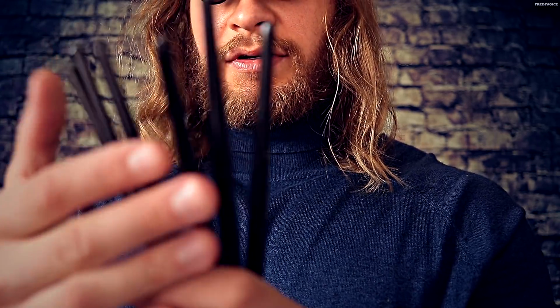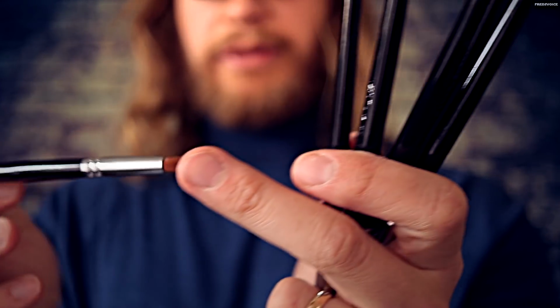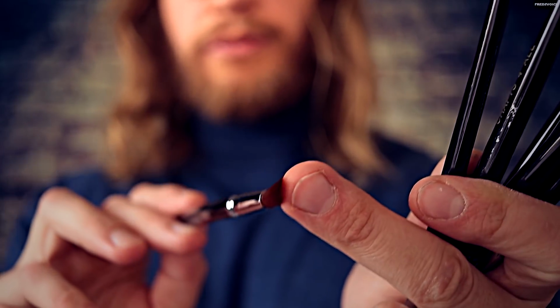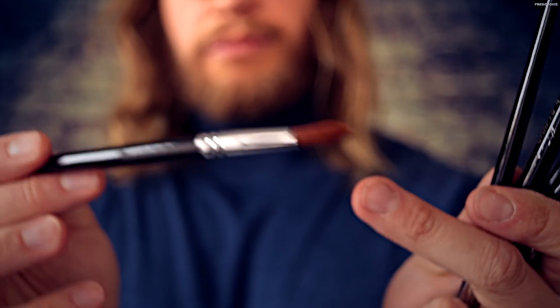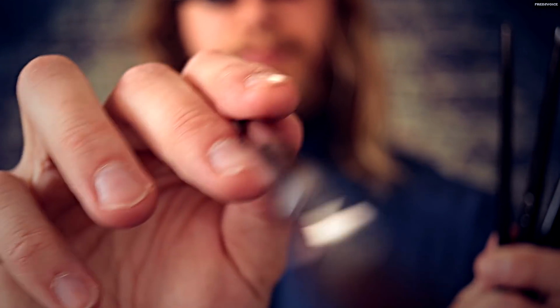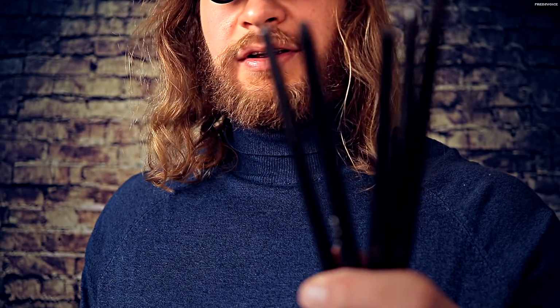Now, which ones do I want to use for painting? Maybe one of these. Probably this one for painting, as it's nice and smooth, and this will glide across you perfectly. So we'll keep this one here for painting around you, but we will get onto that.